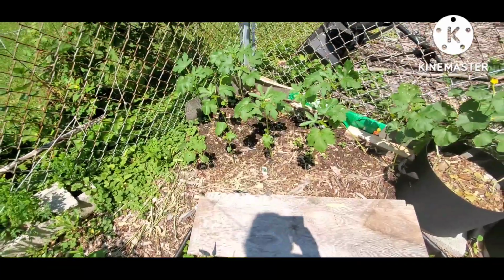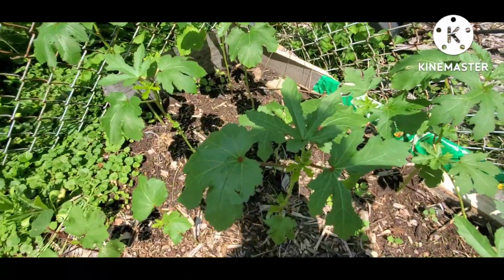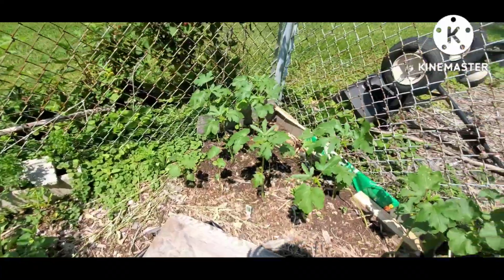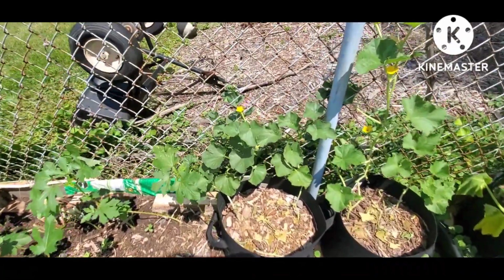Okra is coming along nicely. Look at those leaves coming in, the new growth. Looks good. Looks like I'll have a harvest of okra. This is the cantaloupe.